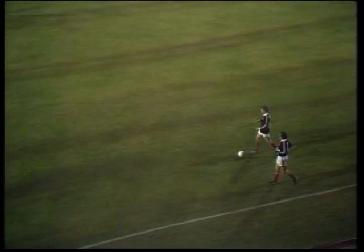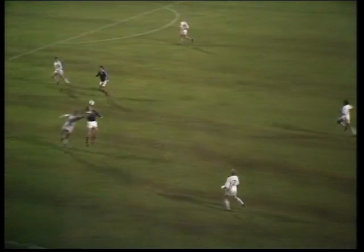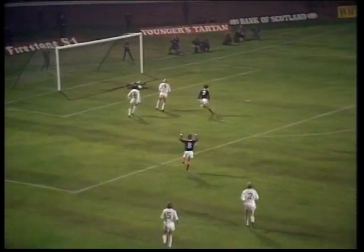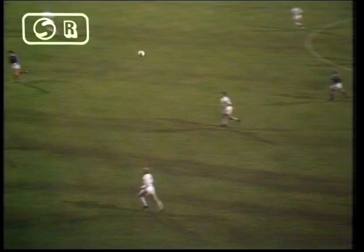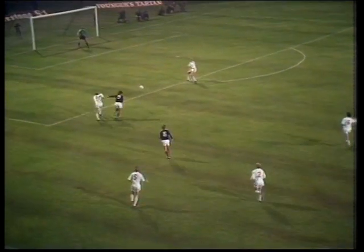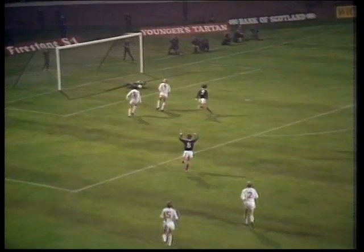Now Willie Johnston. Dalglish turned on beautifully. Can Jordan turn on this? Oh, and a good save again by the keeper. Dalglish already causing all sorts of problems for the Czechs. Turned nicely on that header. Jordan himself turned well. And the keeper again did well. That would just have gone inside.